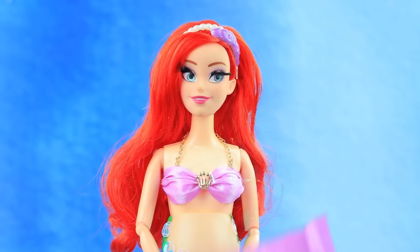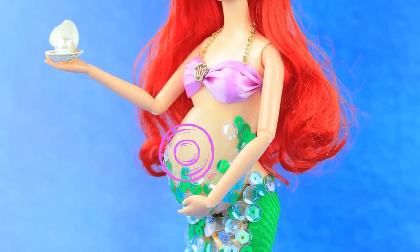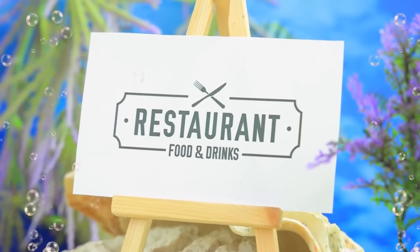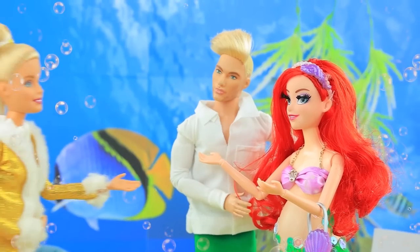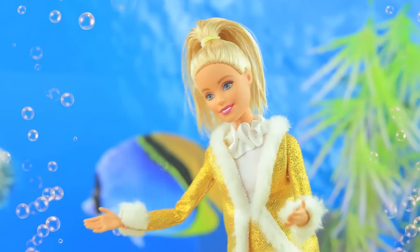Try on a new top! Wow. Ariel is pregnant! The mirror was right! Welcome to LaLiLu, the new restaurant! Honey, I'm hungry! Shall we stop by? Hi, how can I help you? We need a table for two! Okay. Please, have a seat!